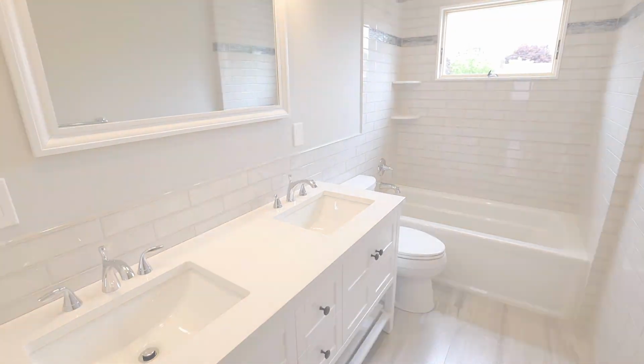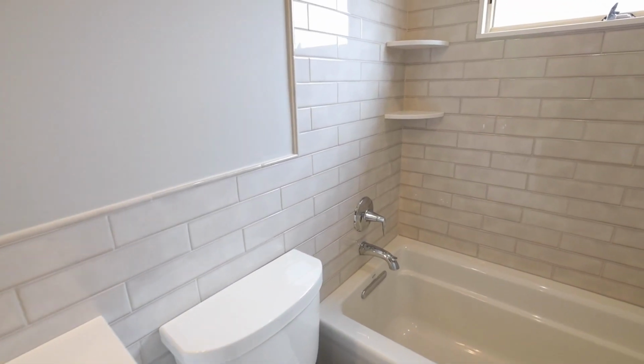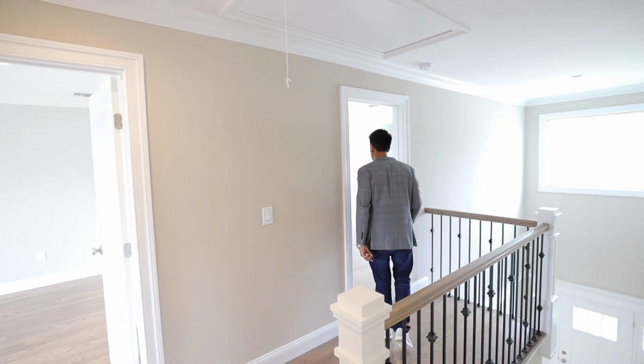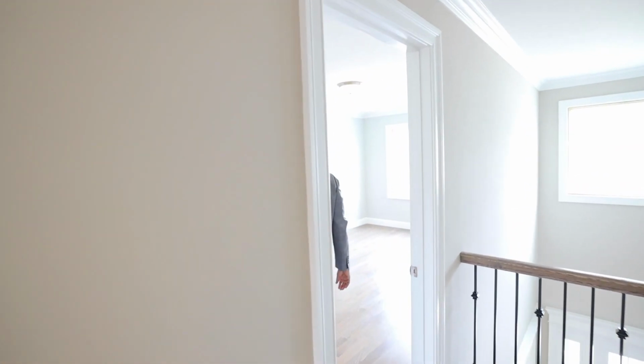You've got the main shared bath with another double vanity. Again, I love the tile choices. I love the quality of the tile work. And we've got 3 more bedrooms, 1 behind you and 2 this way, and they're all a generous size.